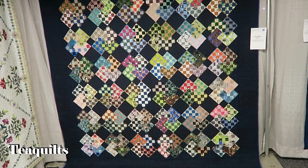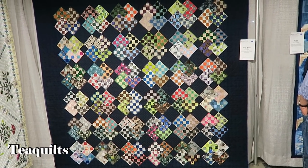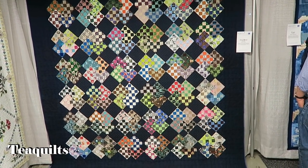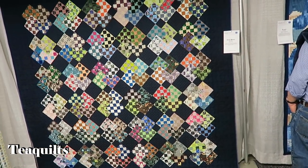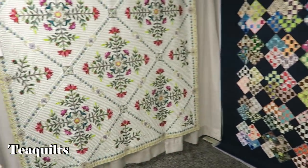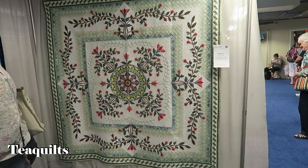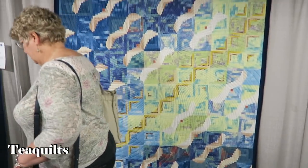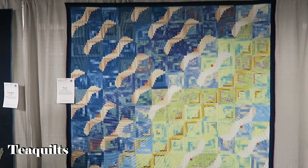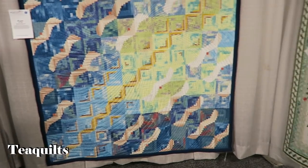Look at this beautiful quilt. Now that's a card trick. Beautiful. She calls it card magic. Log cabin quilt's beautiful as well.